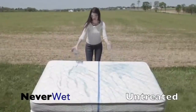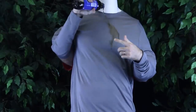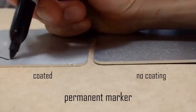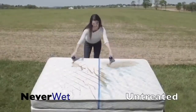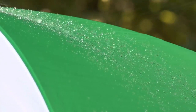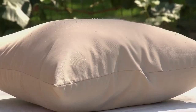Never Wet is one of these products. It can be applied on any surface to make it resistant to humidity. Never Wet has a number of useful applications. For example, the manufacturer offers to process patio furniture with this product. Pillows, tablecloths, umbrellas, it doesn't matter what fabric they're made of. In any case, after application, the fabric will stop absorbing water.